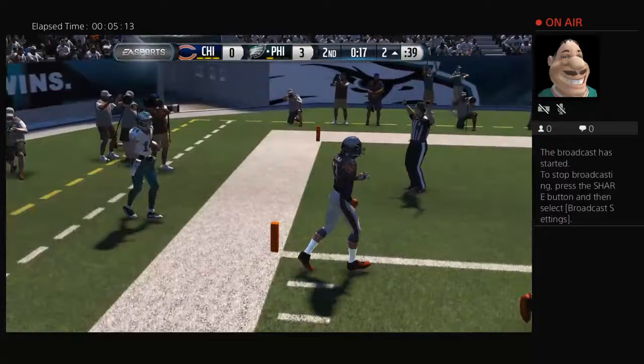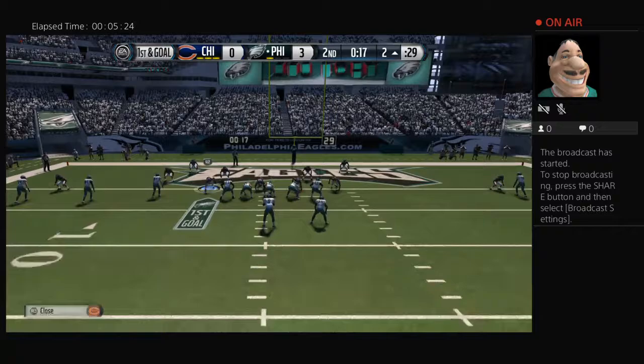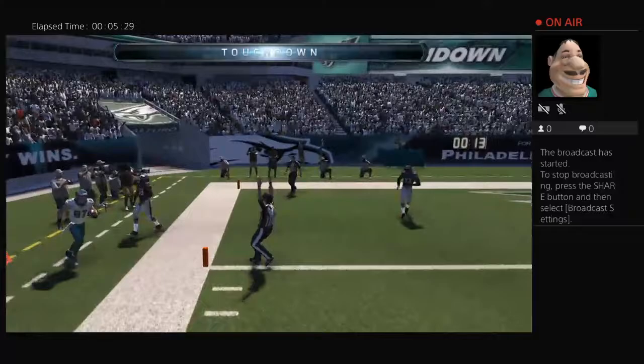That's a nice job by the offense there. Get the first down. Keep those chains moving. Give yourself three more opportunities. First and goal to go from the two. End zone bound, and he's got the touchdown.